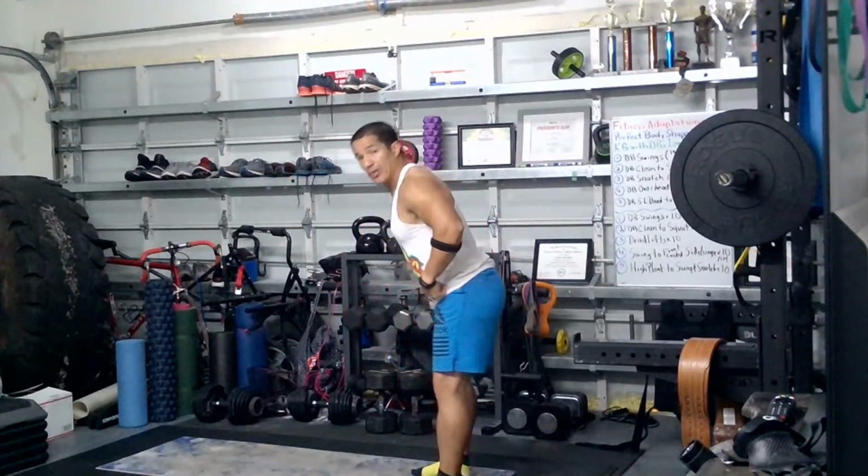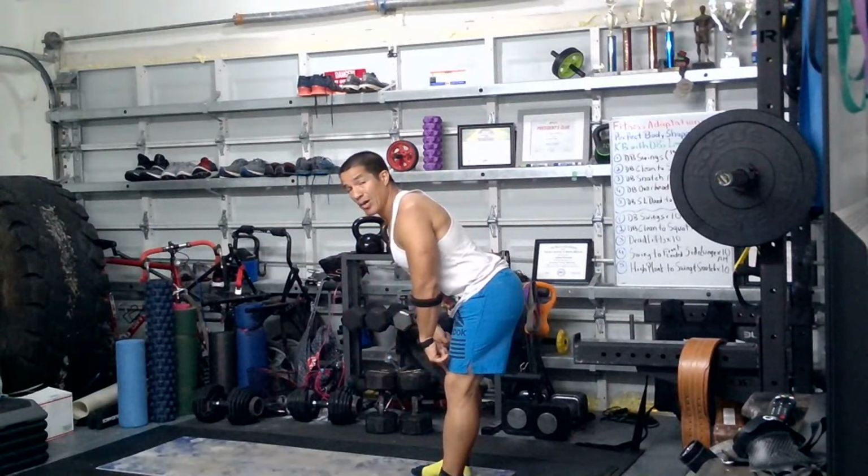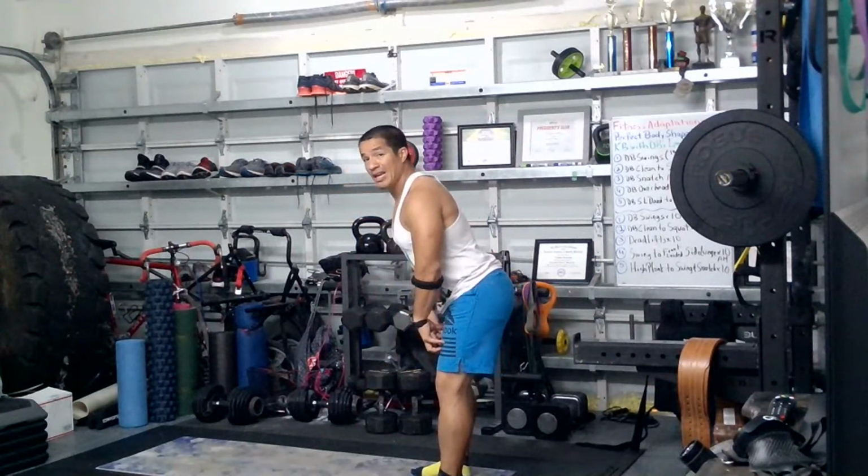Let's talk about technique, right? I want you to do exactly like the swing. I want you to hip hinge, right? And my knees slightly bent. The only difference is you're gonna stay a little bit higher, right? So I'm hip hinging, shoulder width apart.